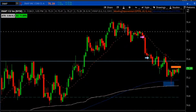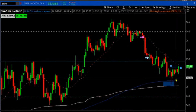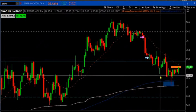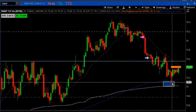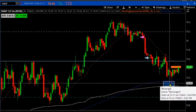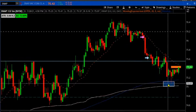Yeah, I'm trying to take it out, guys. I'm gonna take it out. 75.40s, 39s, 40s. I'm out, guys, on here. Unfortunately, I just missed on this whole 30 cents, 35 cents move. But the idea was definitely there, guys. Could have taken anything here, 75 10s, 13s, or 5s, which I didn't. I did try. I couldn't get in.